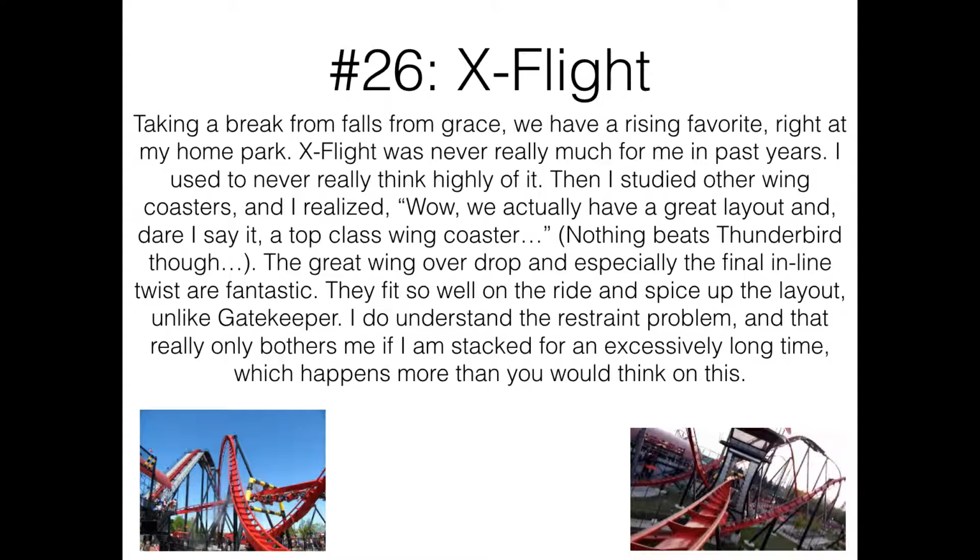The great wing over drop and the final inline twist are the highlights of the ride. They fit so well in the nice, compact, short layout, and they spice it up so much. Unlike Gatekeeper, where a lot of the elements are just repetitive. They aren't as good as the quality elements on Xlite. I mean, the inline twist is absolutely fantastic.